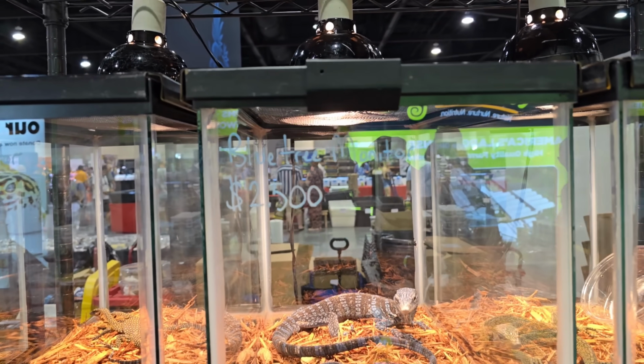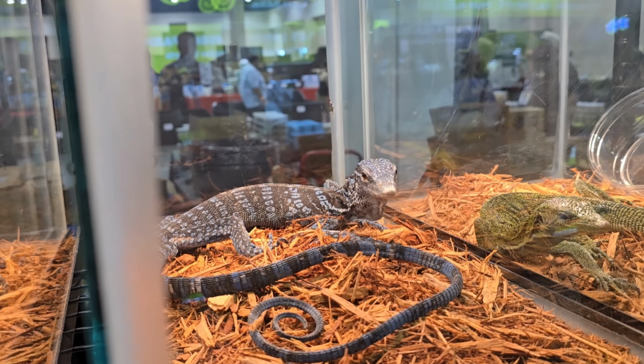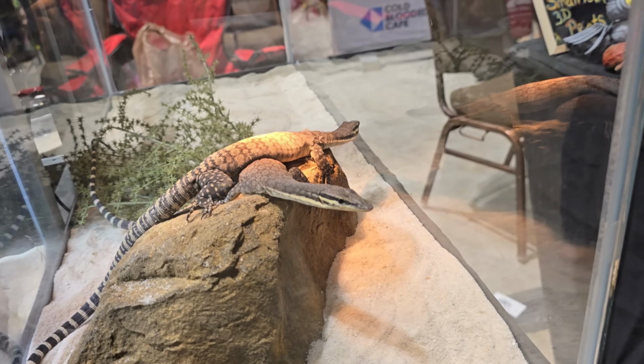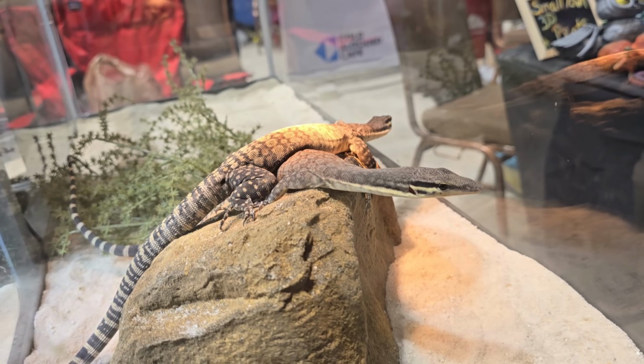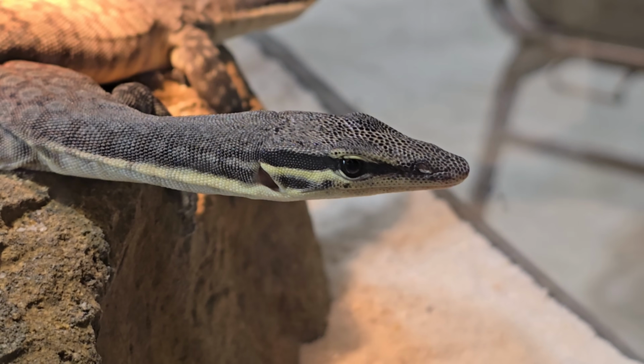Monitor lizards were out in force, with this beautiful blue tree monitor being my personal favorite. I've always wanted to work with these animals. These Kimberly rock monitors were also very cool. This is my favorite species of dwarf monitor lizard, even more so than the Yaki.